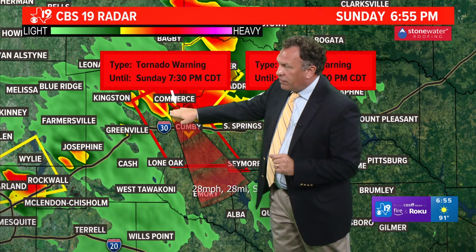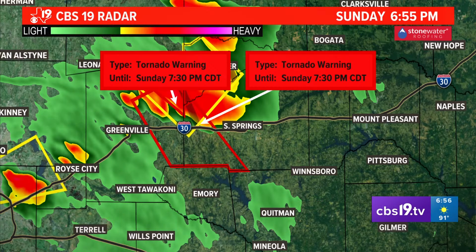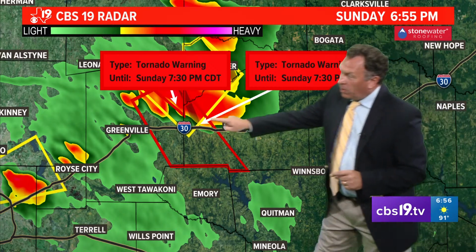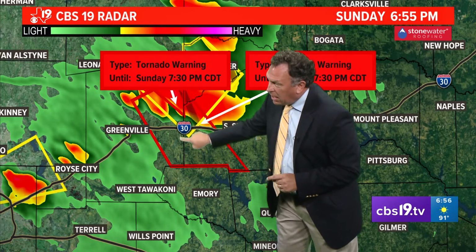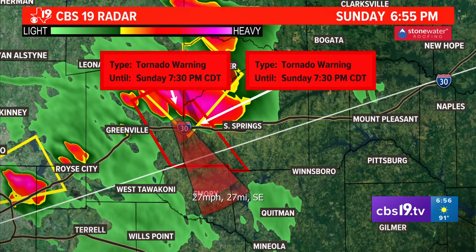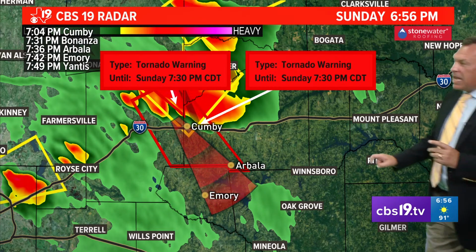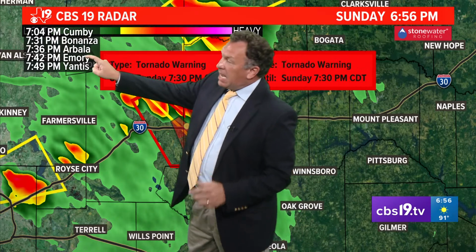Closer to the edge of this and then push it south and eastward. That'll kind of give us a truer picture of the times of when this storm would hit. So start at about right there and then pull that to the southeast toward that northwest end of Lake Fork. And it's moving southeastward roughly 27, 28 miles an hour. So the latest path here then has Cumbie in about 8 minutes.